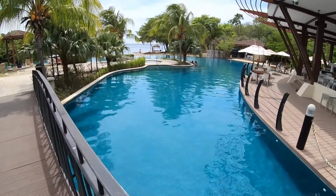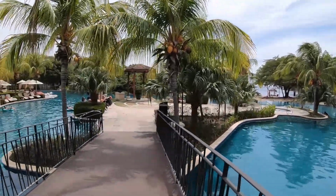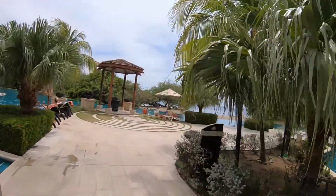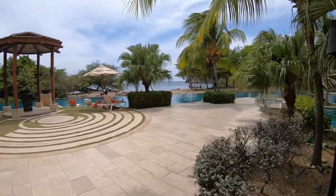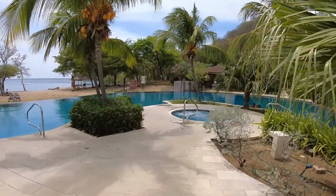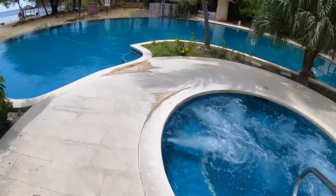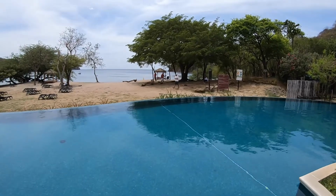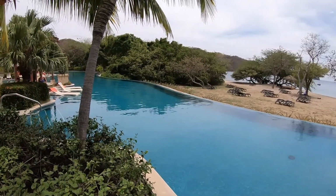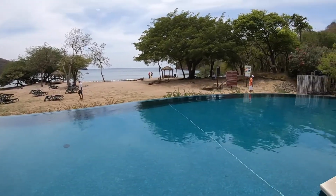This main pool is pretty big. Goes around this island right here. Over here we have a hot tub, jacuzzi. And here is your zero edge on the pool. What's really nice, you can sit here with some drinks and just enjoy the sunset, or just during the day. The sun doesn't have to be setting.